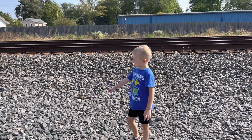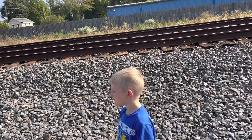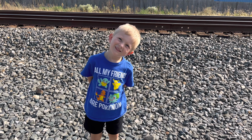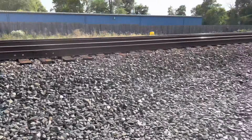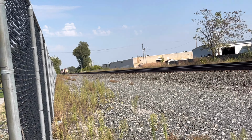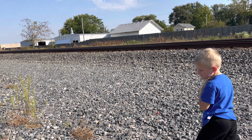So what do we see down there? We got something coming way down there. I don't know if you can see it on camera, but something's coming, right? Mm-hmm. Do you think it's gonna be a CSX or a Norfolk Southern? Do you think it's gonna be one of those, black one? I don't know. We'll see. We'll check back in just a second. What do we got coming? I thought it was a yellow one. I don't remember. BNSF, I think.